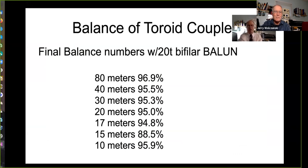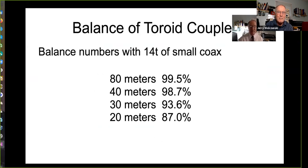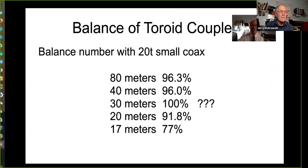The final balance, this is when I started playing with baluns, with a 20-turn bifilar balun. This was a balun with a bifilar wound coil: 97, 95, 90. These are pretty good numbers, not as good as a Johnson Matchbox. And why that went on 15 meters that way, I have no idea. I started playing around with coax, and clearly I was either using the wrong core or not enough turns or something. But I got very good balance numbers on the lower bands.